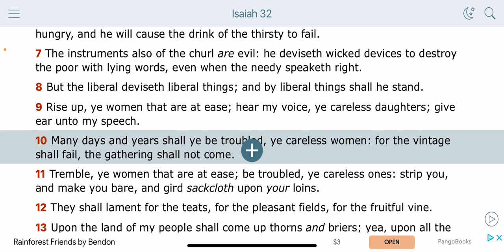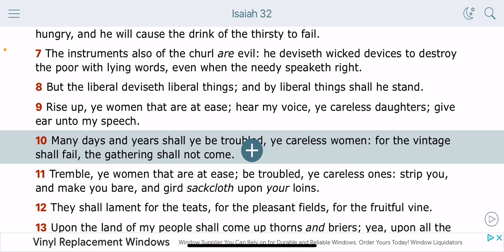This is Isaiah 32:10. It says, "Many days and years shall you be troubled, you careless women, for the vintage shall fail." The vintage, basically the way people have accommodated their lives, their livelihood, their income. Yep. It's about to fail. Yep. You're not going to be able to go to the store. And if you can, what are you going to be able to trade with? Where are you going to be able to buy?